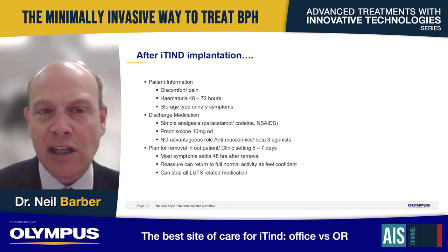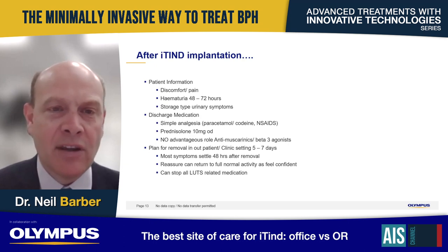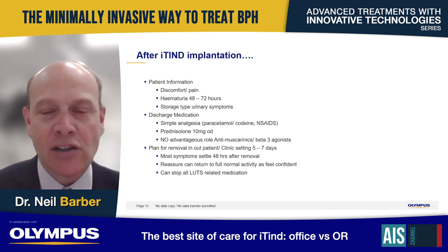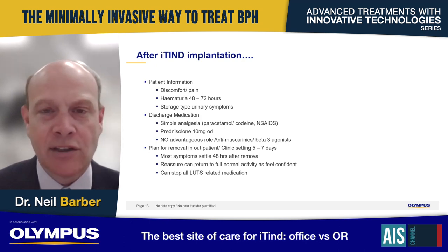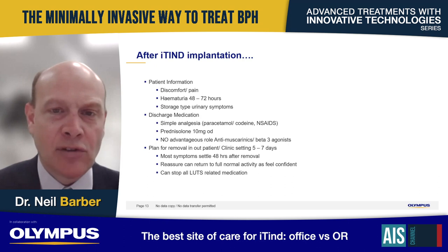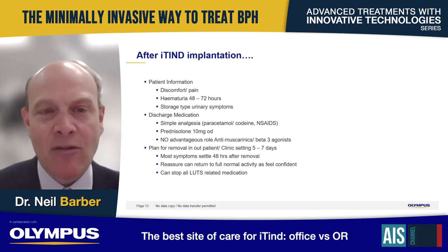But really, the magic ingredient is a low dose of steroid, and I tend to give them 10 milligrams of prednisolone to take once a day for the period of time that the implant is in place. I haven't seen any positive or advantageous role for the use of either antimuscarinics or beta-3 agonists in terms of trying to minimize the storage type symptoms that patients will have while the iTind is in position.